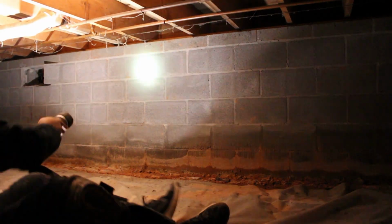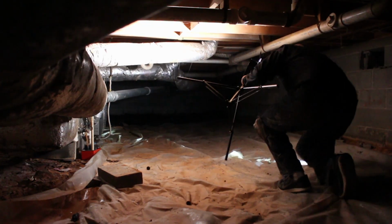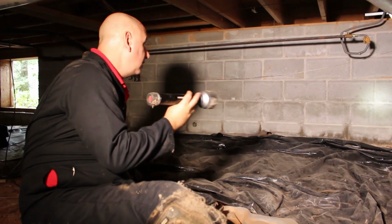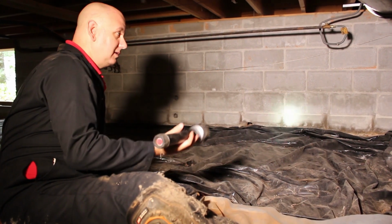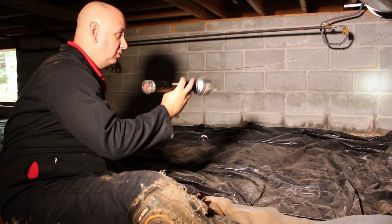Let's finish our little tour. We're on the final side wall. This is the same wall that we came in on. As you can see, there's a little bit of discoloration at the bottom. It's common when these blocks fill with water, they tend to spill into the next one.